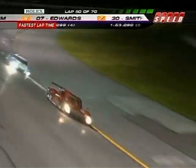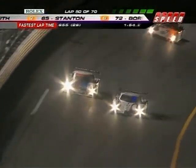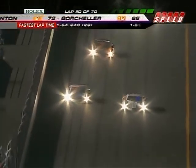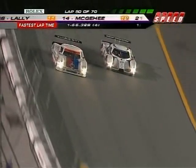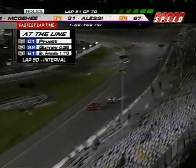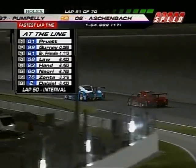Here comes Pruitt, Lexus power. They typically run this car trimmed out. And here comes the 58 machine. Darren Law goes to the high side around Joey Hand, but this is the battle for the lead at the front. Pruitt gets him, rounds him up high on the bank and down through the tri-oval.